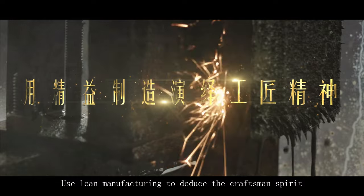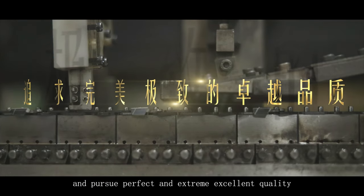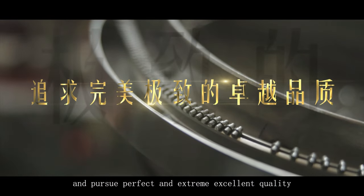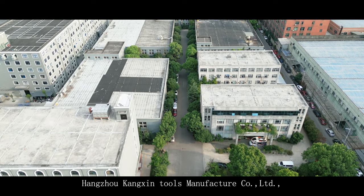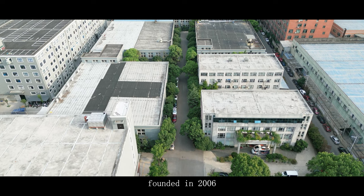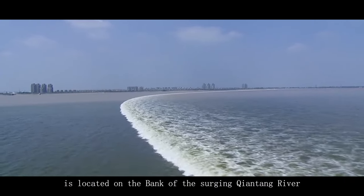In manufacturing, to deduce the craftsman spirit and pursue perfectly extreme, excellent quality. Hangzhou Kangxin Tool Manufacturer Company Limited, founded in 2006, is located on the bank of the Qiantang River.